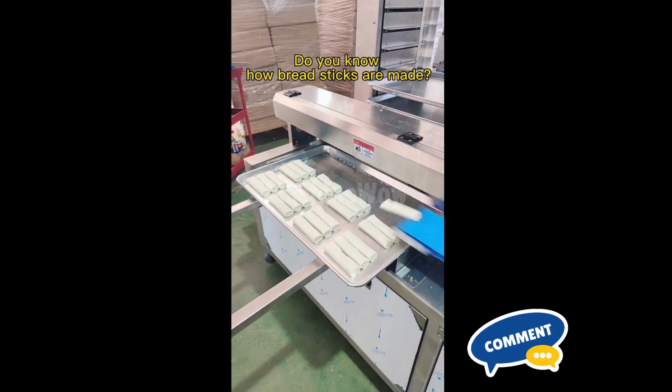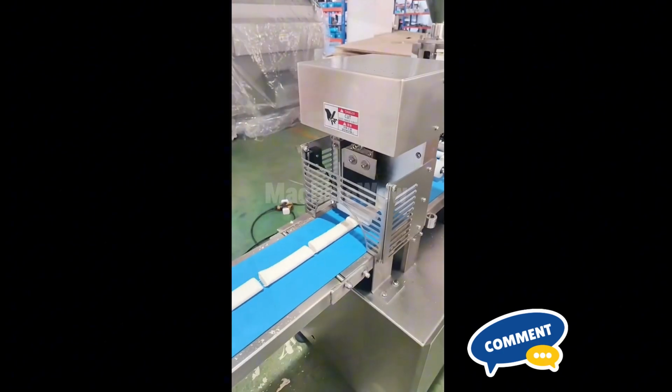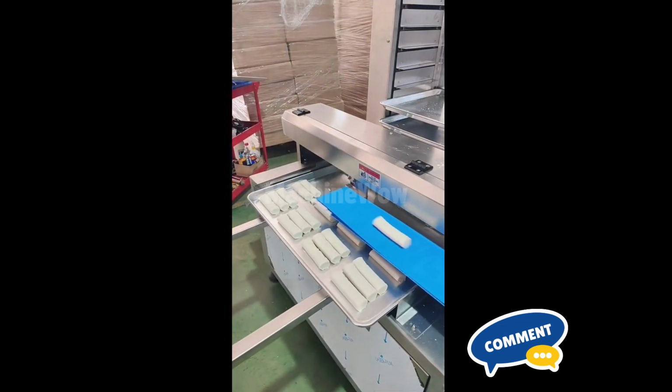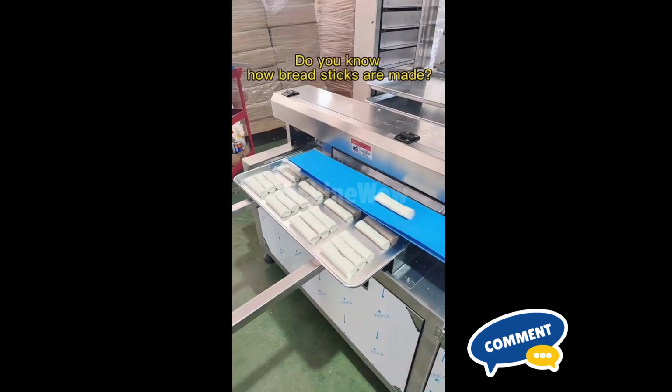Automatic bread forming and stacking machine is an industrial equipment used to shape and stack fermented bread dough into loaves of uniform shape and size. The dough is divided and shaped into loaves of bread according to the preset size and shape.